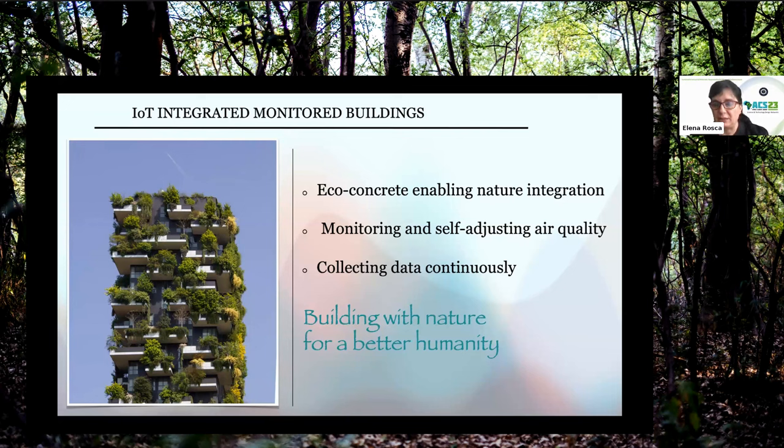So we're looking at collecting these data, continuously monitoring them, putting them on a cloud, and then using AI and machine learning algorithms to try to make predictions and be able to adjust these environments.